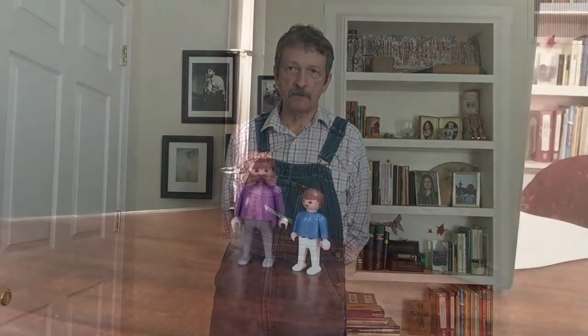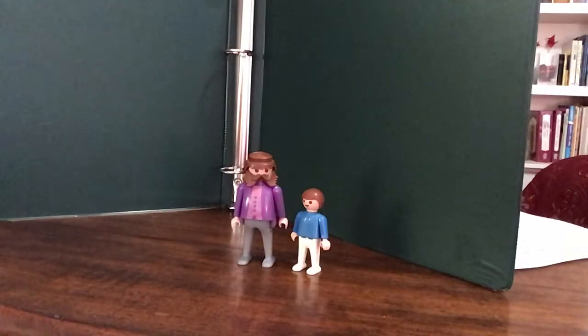Little Joe and his grandpa are good friends and spend a lot of time together. Joe just turned 15, but is very small for his age, as you can see in this picture. In just a moment, I'm going to find that picture. Oh, yes, here's that picture. And they are rather small, aren't they?